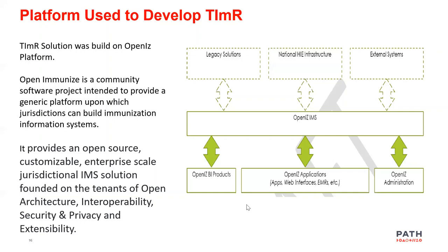In terms of the OpenIZ solution, the middle one is OpenIZ, Open Immunize, which is a core component of the OpenIZ solution, responsible for maintenance of individual immunization records. It also provides scheduling services, forecasting services, as well as integration with other applications. Another component offered by OpenIZ is the OpenIZ BI products. This represents a business intelligence application that can be used for reporting and analytics.